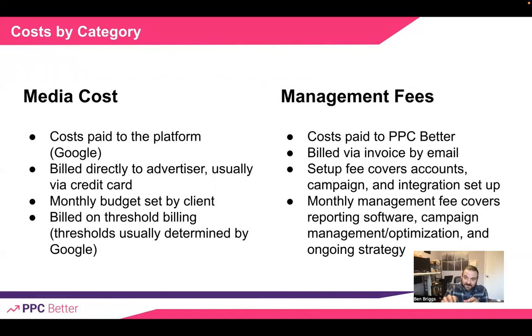You have access to your account. You're an admin on your account, so you have the ability to set up your billing methods, and you could make changes to your account. We ask that you don't. We ask that you leave the management to us, but you have full visibility and transparency into your account. You're not just relying on us to send you reports. You know exactly what's going on. And if you ever did decide that you don't want to work with us anymore, you're welcome to take your account to the new agency.